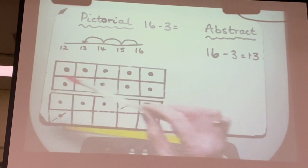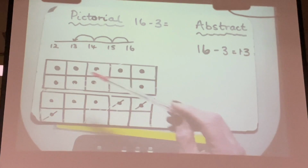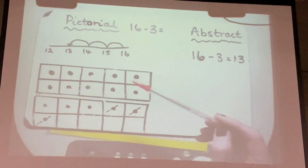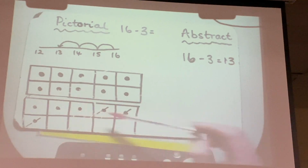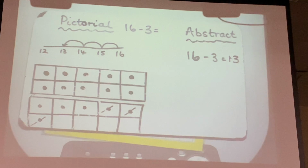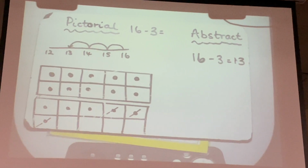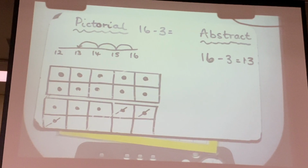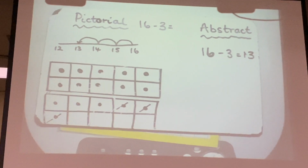Drawing their own number frame, or in the concrete example they could have used a number frame to take away, or sorry, a tens frame. So here they would have drawn in the number 16, and then they would cross out. And also for subtraction in year 1 they would have pictures, and they would have, let's say, a given number of teddy bears, let's say 16 in this case, and then they would cross out 3 teddy bears so that they would know how many teddy bears are left.